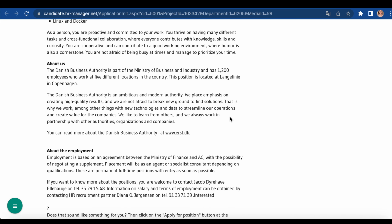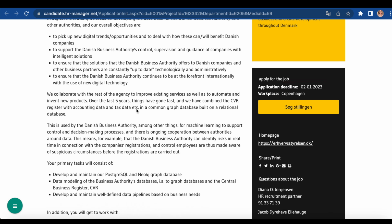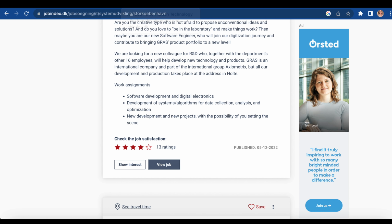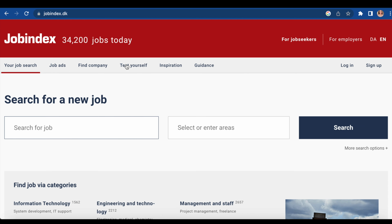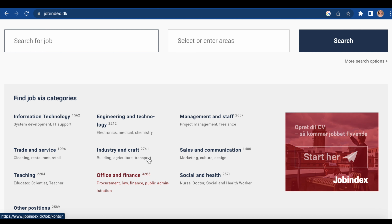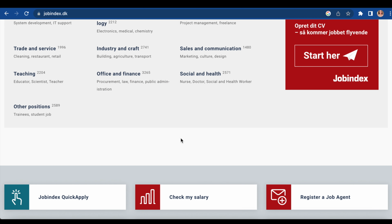There are thousands and thousands of jobs right here. So any of them you can search for. Just go through them and apply for only the ones you qualify for, so you don't get rejections and then get discouraged. All right. So this site has a total of 34,000 jobs as at today. Go through these jobs. In every industry, they have thousands of jobs, as you can see here. So there are quite a lot of jobs for whatever you're looking for. So go through this, see the kind of job you want to apply for, and then go ahead and apply for it.